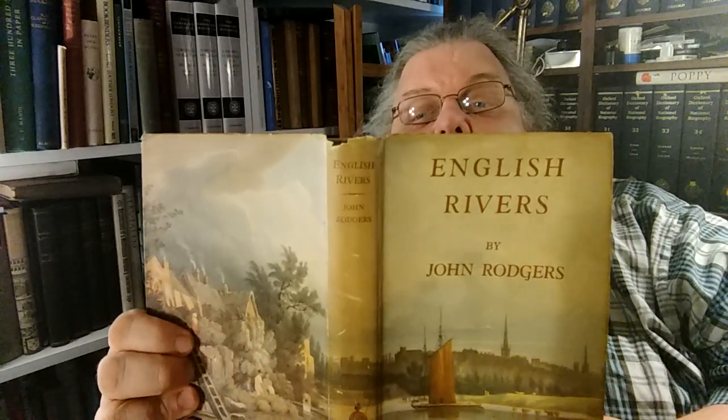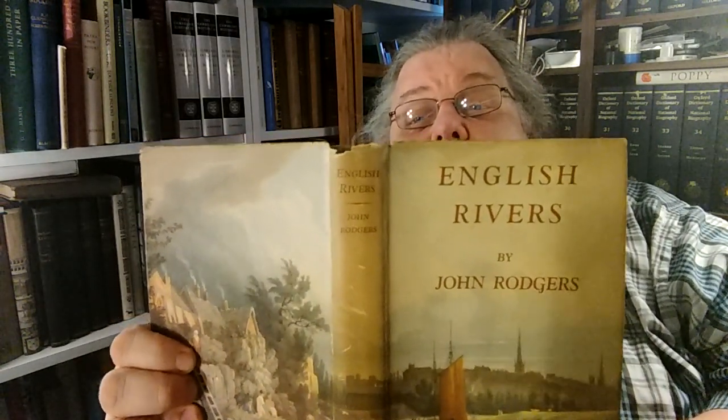English Rivers by John Rogers. There's another one that's beautiful because they minimize what's on the jacket. But again, you can see it's tarnished on the spine. It's darkened. There's bits missing, and there's a bit of spotting. I don't have fine copies of each of them because, as I say, this hasn't been a concerted effort to do so.